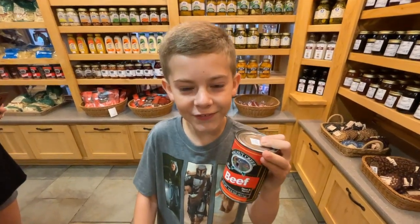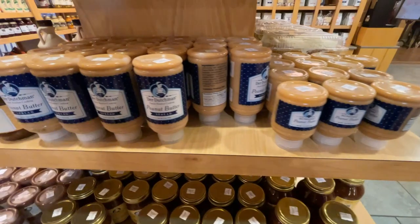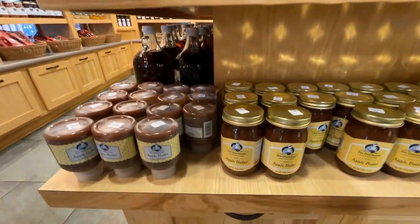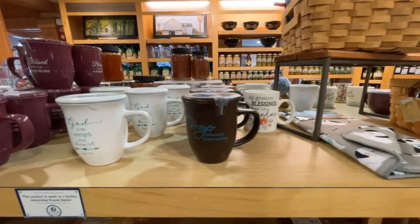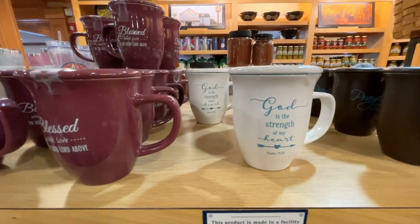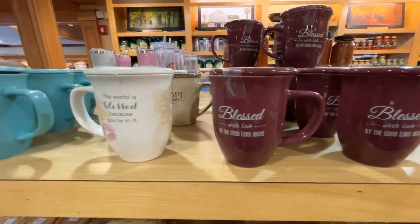Beef, it's what's for dinner. Here's some of that peanut butter spread, $5.39 for a small or $6.99 for a large. And they also have the apple butter available as well. Here's some coffee mugs that they have available. This one says, "Prayer changes everything." "God is the strength of my heart." "Blessed with love by the good Lord above."